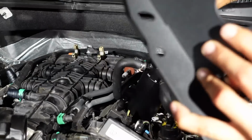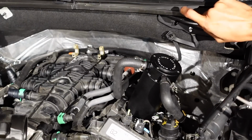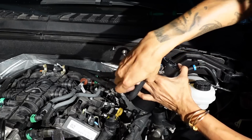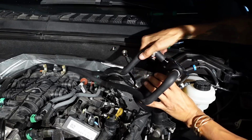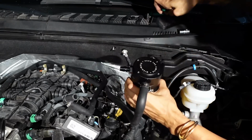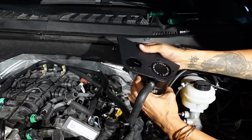Not a perfect fit. I gotta shave this down just a little. Got carried away. I shouldn't install the return hose, the out hose, yet, so that we can bolt this whole contraption together.